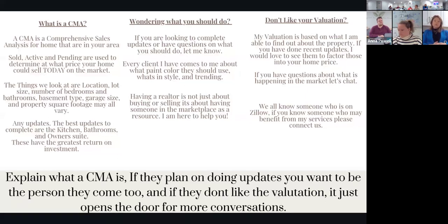what's in. And so I don't want somebody to just be like, am I buying or selling? I want to be that person that they come to and they're like, I'm thinking about making this update. I want to be the person that they're coming to. Also on that, I put in there, if you don't like the valuation, it's based on what I've seen online, because I haven't physically been in the home. Now, if I physically have been in the home, it's pretty accurate.